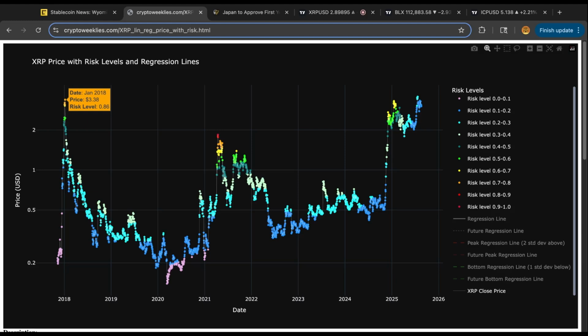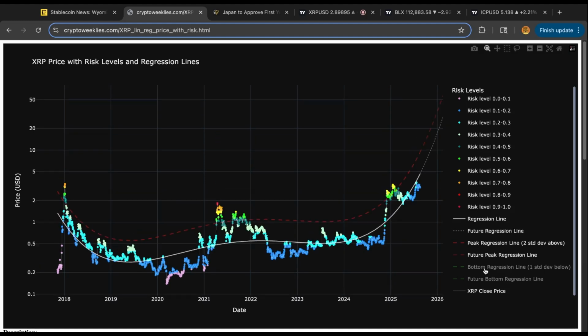So let's take things one step further by adding the regression lines. So regression is basically just a fancy word used by mathematicians to say lines of best fit. As you can see, the best times to purchase XRP is when the price of XRP is trading near or under the green bottom regression line, indicating that XRP is undervalued. Vice versa is true as well. The best times to sell XRP is when the price of XRP is trading near or above the red top regression line, indicating that XRP is overvalued. Currently, XRP is trading right near the green bottom regression line, which indicates that XRP is potentially undervalued.